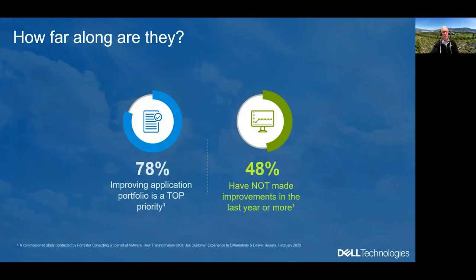Forrester recently interviewed CIOs to find out what their top priorities are. And not surprisingly, 78% or most of CIOs agree that improving their portfolio of applications is a top priority. But interestingly, almost half of those organizations have not made any improvements in the last year or more. In terms of where to start, surveyed CIOs agree that in order to start delivering great customer experiences, enterprises must modernize their application infrastructure. They also discuss the emerging technology trends that will help them supercharge application improvements.